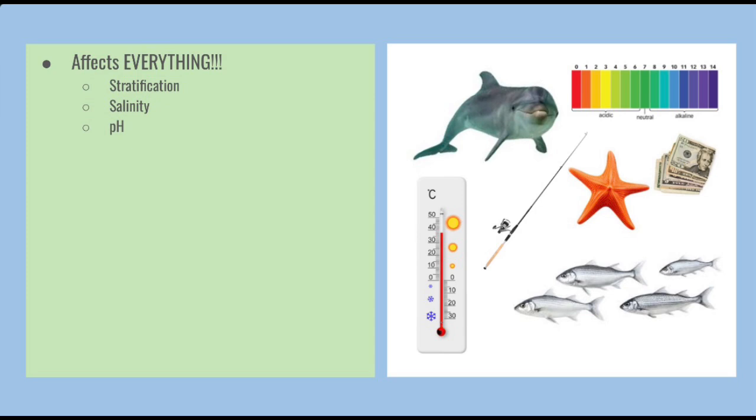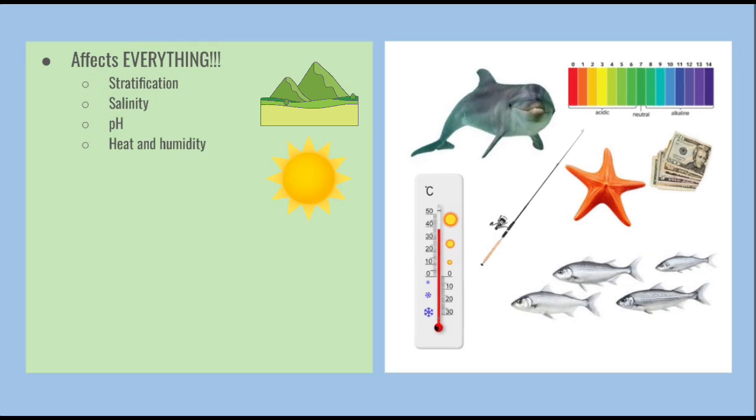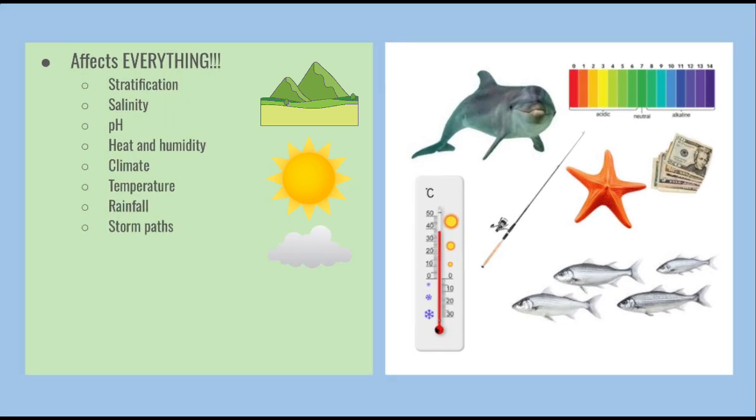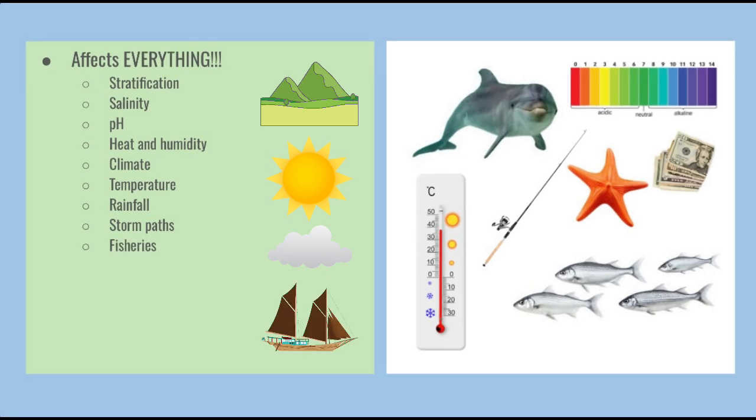The ocean circulation has very direct effects on terrestrial life as well. The ocean absorbs the majority of the sun's heat, especially around the equator, and the ocean helps distribute heat and humidity across the globe with stored heat and evaporation. By doing this, the ocean circulation affects climate and temperature, as well as rainfall and storm paths. And because these currents affect all marine life, ocean circulation affects the fish markets on the coast as well.